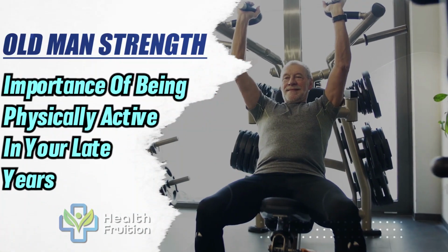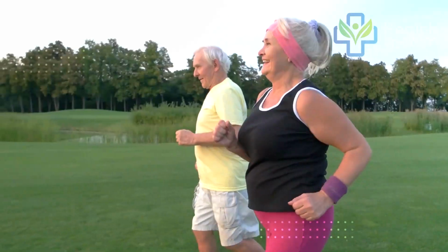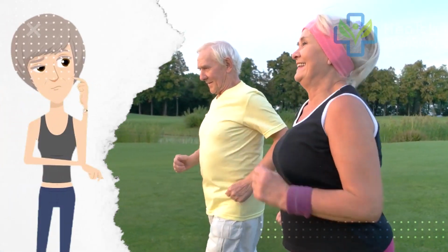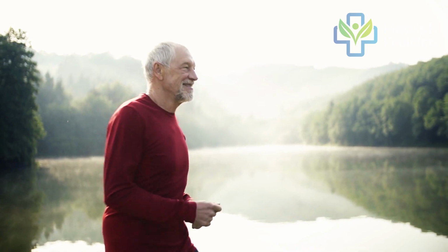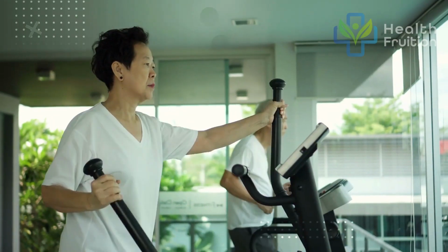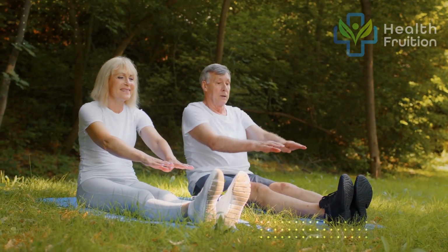Old man strength, importance of being physically active in your later years. Would you agree that being physically active in your late years is essential? Why is that? It's crucial to comprehend how functional movement patterns relate to your fitness and health objectives. Whether you want to increase your athletic performance, prevent injury, or have more energy for day-to-day activities, you'll want to learn more about a functional movement screen test.